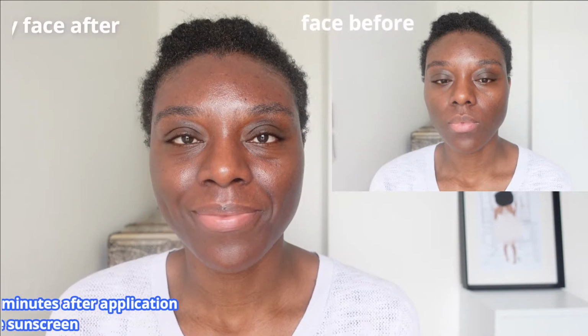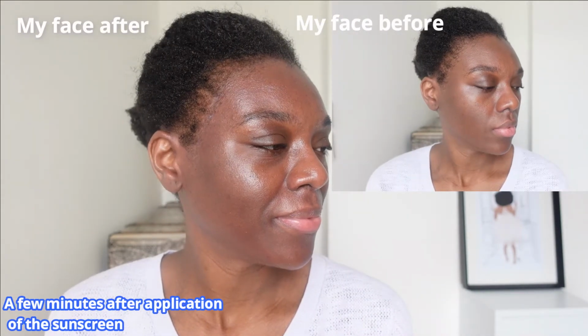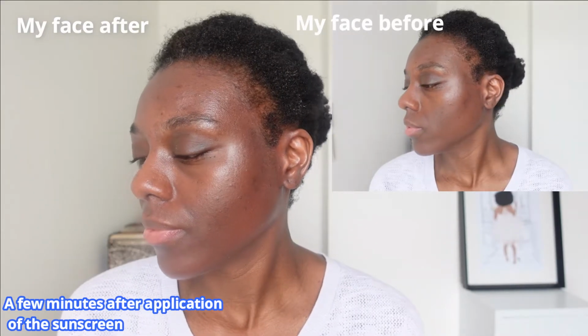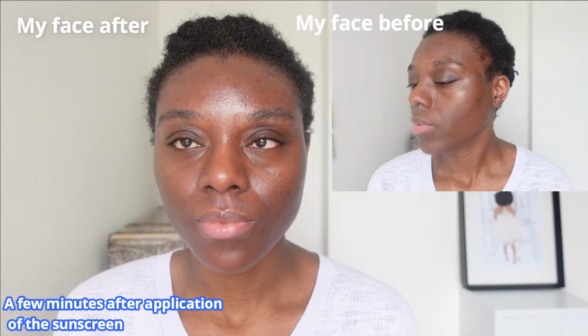As with the previous sunscreen, this one is pretty much invisible. The only person who can tell the difference is probably you, because you know your skin tone perfectly. This sunscreen also has a very light sunscreen scent, which is okay because it is not too strong. So in the end, they are pretty much the same.